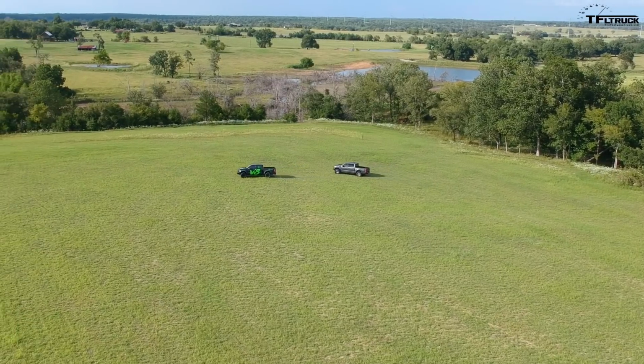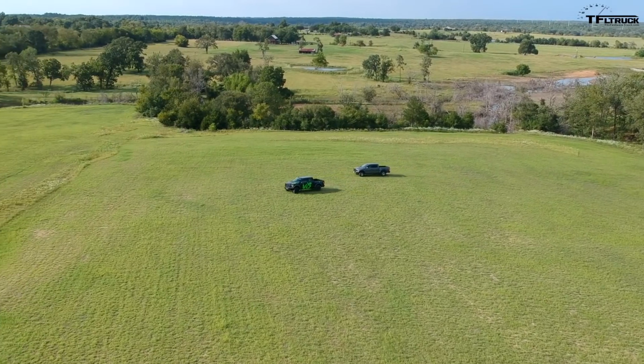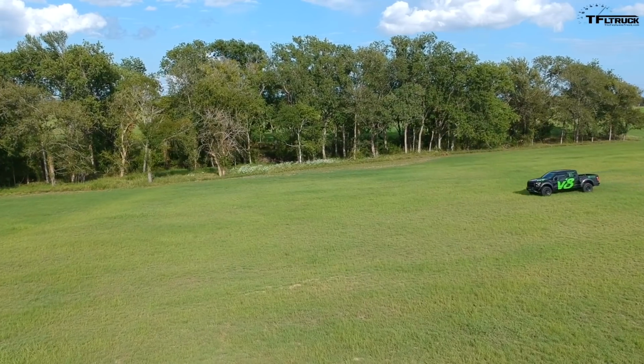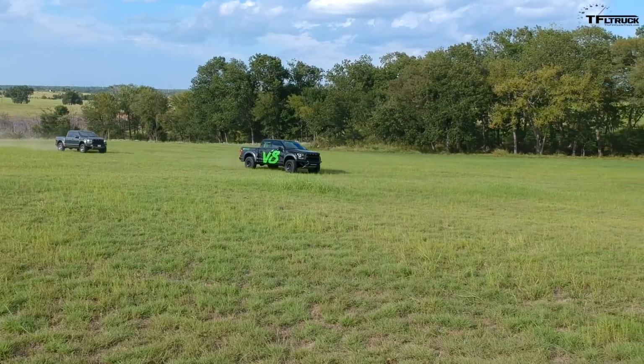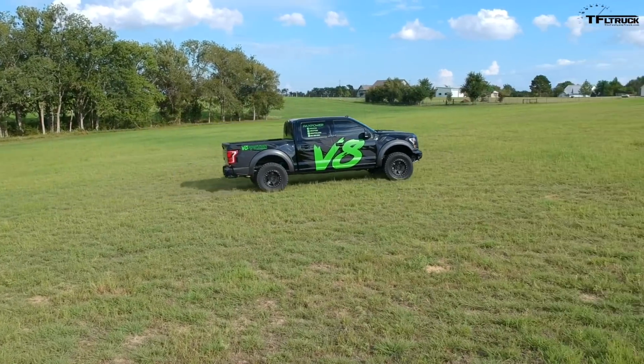Look at a factory shock on an F-150, especially the rear, it's just a black tube. It weighs a pound or two. I think Ford sells it to you for $20. These Fox shocks are anything but. They're internal bypass. They're 2.5 to 3 inches in diameter. Retail for well over $1,000 a corner. So a whole different ball game in terms of ride quality, and much of it comes from the shocks.